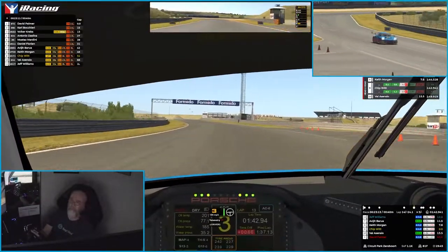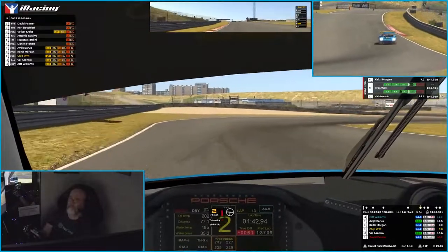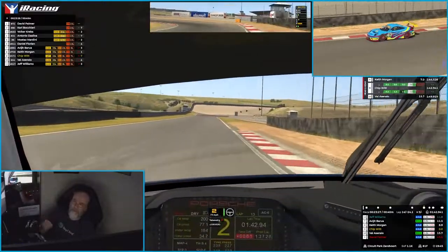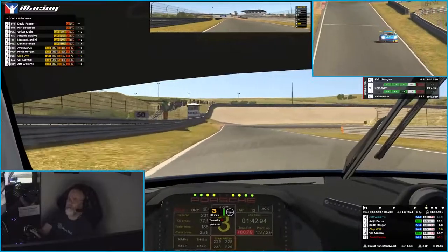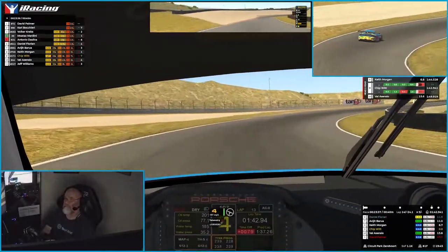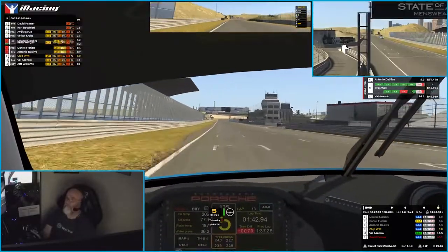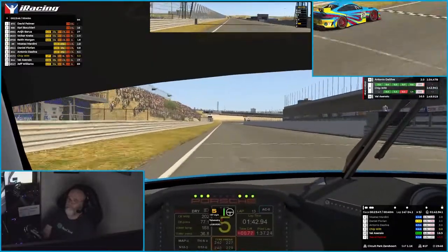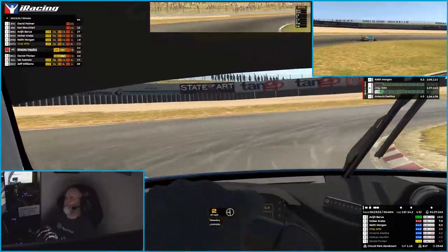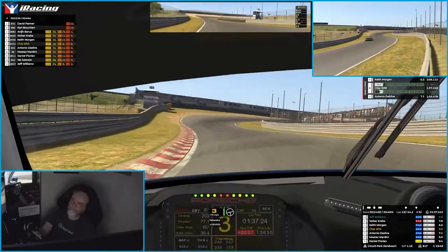You're reeling Morgan in. The gap is 7.7. They're slower than us into Sheerflack. Pulling away from the guy behind, the gap's now 16 seconds. P6. You've got half your fuel left. There's an incident in turn 2. Looks like it's Williams.